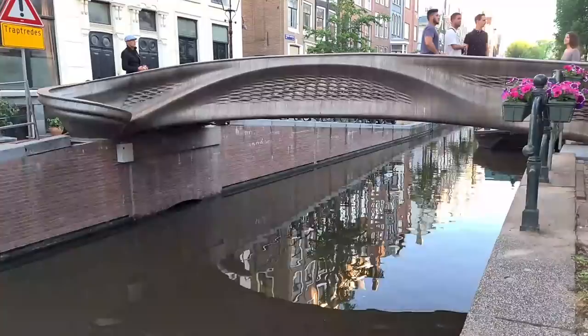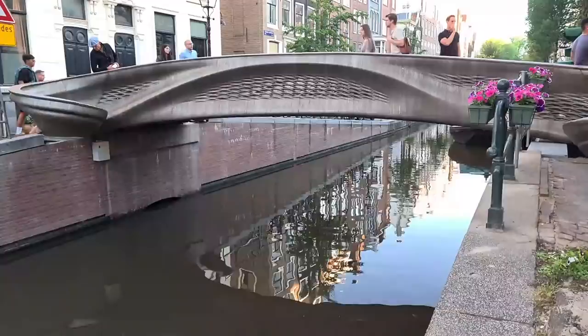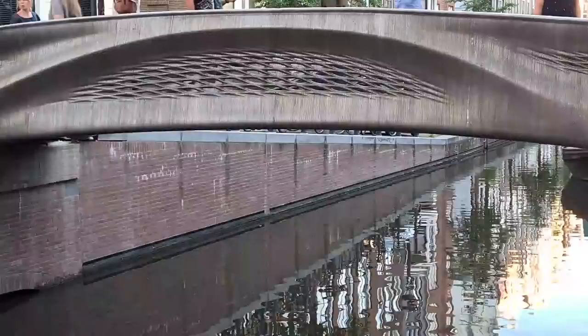In the city of Amsterdam. Hello, Demirji. I think you don't want to miss this. This is the world's first 3D printed bridge. It was opened last week.